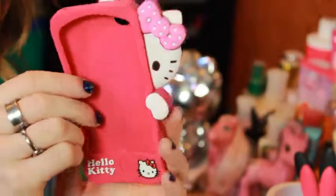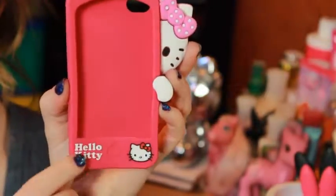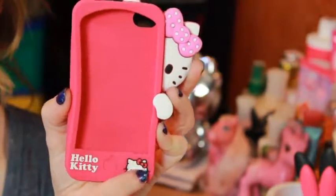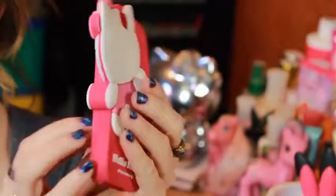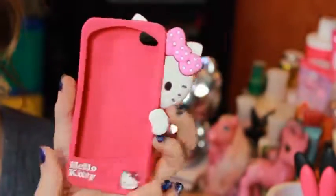Then I have this super cute little peekaboo Hello Kitty one that my friend Mallory actually gave me. It's just Hello Kitty peeking around the corner. It says Hello Kitty in the corner, and then she's also down here, and she just looks so adorable peeking, and it's pink. I believe you can get this on eBay or Amazon.